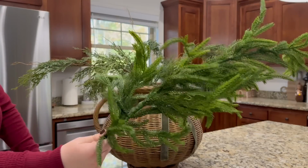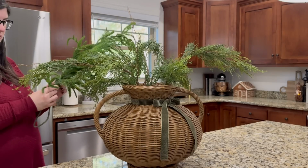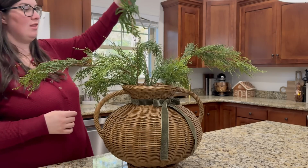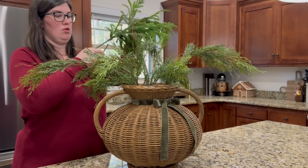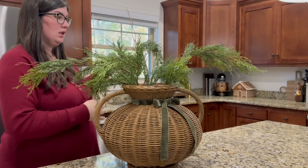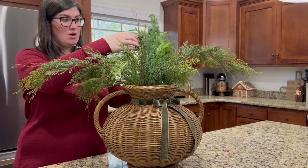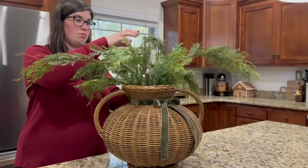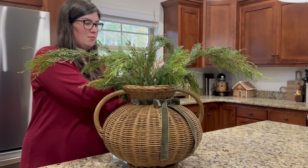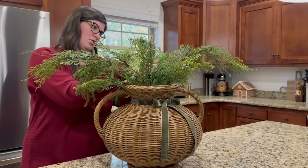Next, I'm going to layer in some of my Norfolk stems. I have some from both Kirklands and A Floral, and they are the same exact stems. So don't feel like you need to spend a crazy amount of money to get the designer looks. Hobby Lobby also came out with their own version that is super affordable this year. So if you can get your hands on it, you might as well take a look because you will save so much.